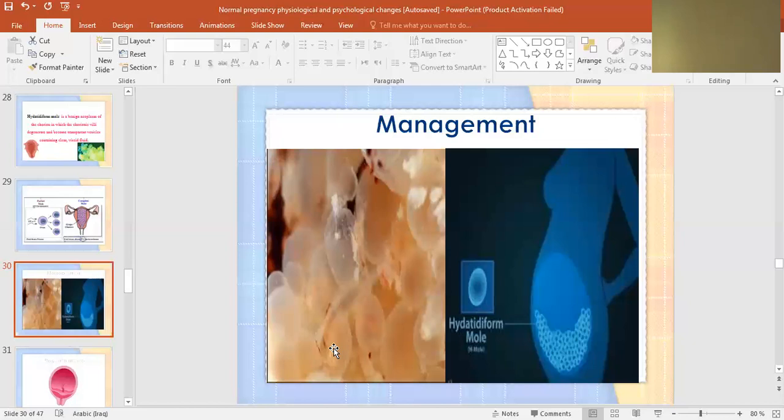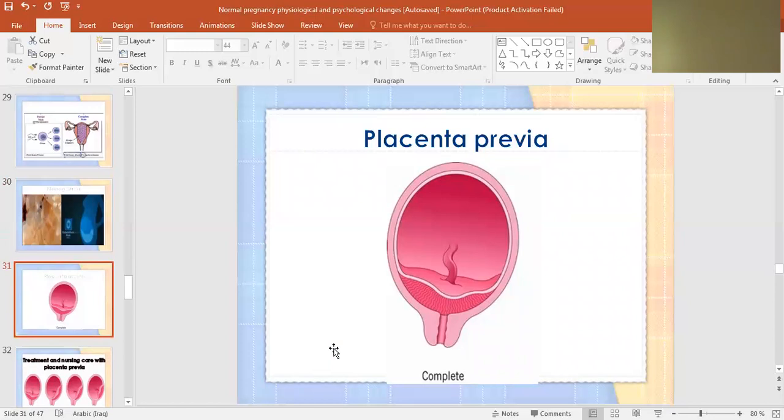Placenta previa. Placenta previa is one of the problems of the placenta.